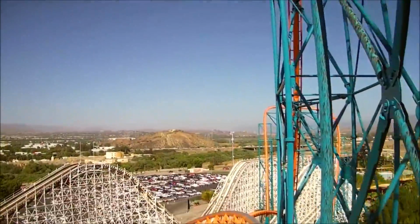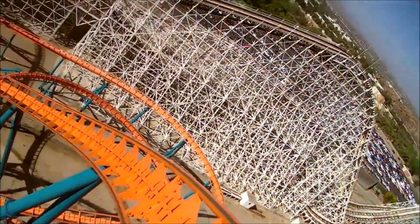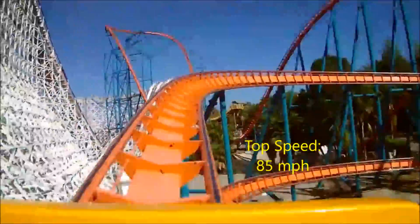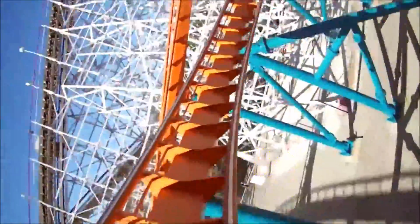Once you get through the drops, the coaster then sends you through a series of turns as you experience a massive 4.5 Gs of force pressing you into your seat. You go through all of this at 85 miles per hour, and still it will take you almost 3 full minutes before coming back to the loading platform.